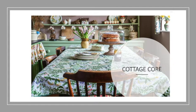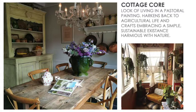Our next casual trend is called Cottage Core, and it's all about looking and living like you're in some sort of pastoral painting. This trend is a movement harkening back to agricultural life and craft, where it embraces a simpler, sustainable existence that is harmonious with nature. Aesthetically, it's a nod towards tradition and the English countryside.